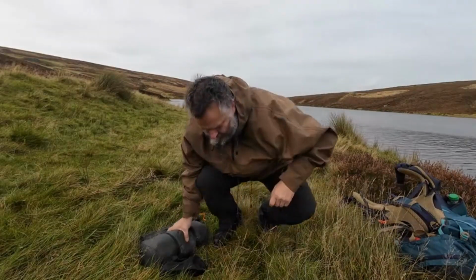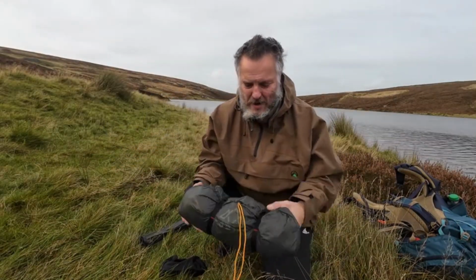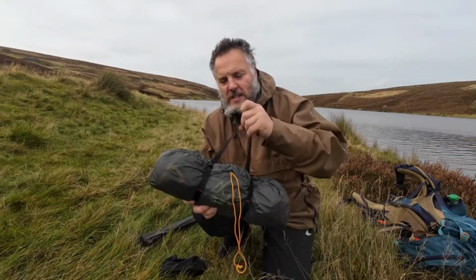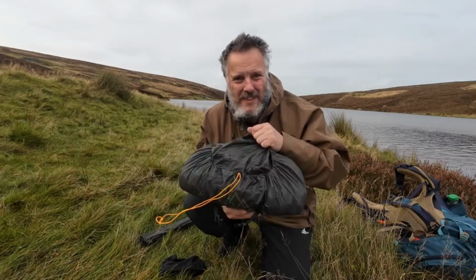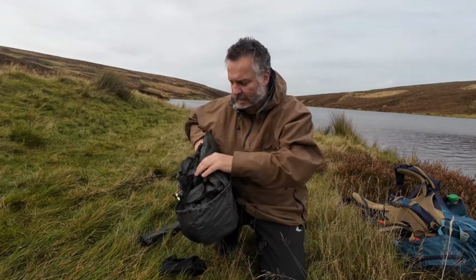So here it is, nice little compression sack, weighs absolutely nothing. Nice little compression sack with a handle. I've not seen that before actually, it's quite neat. So clip those undone. Very similar to the Vango kind of quick pack bag.